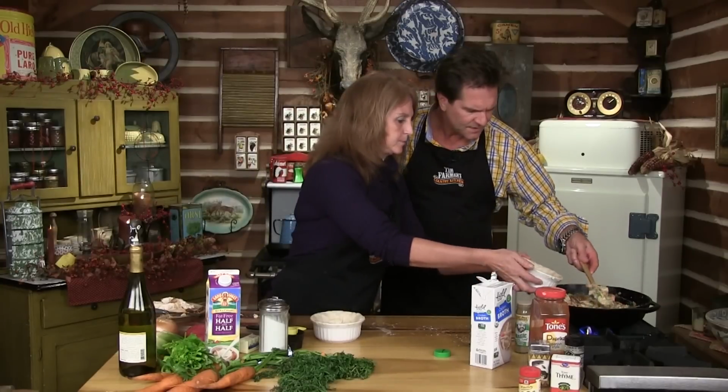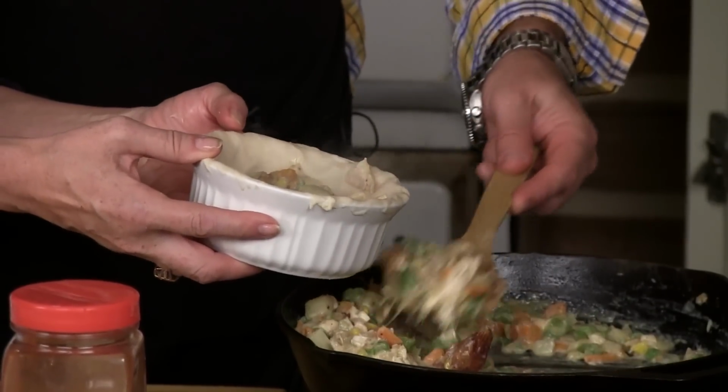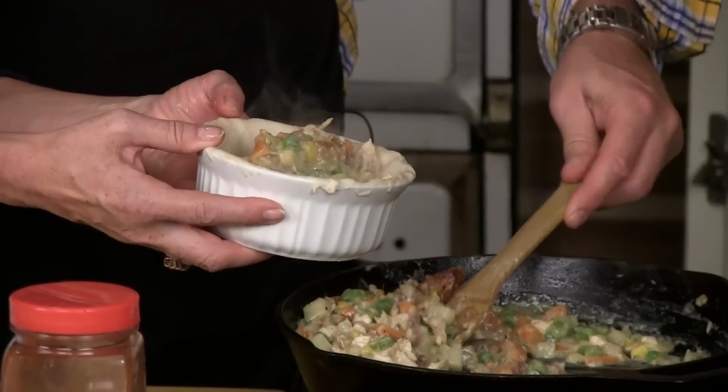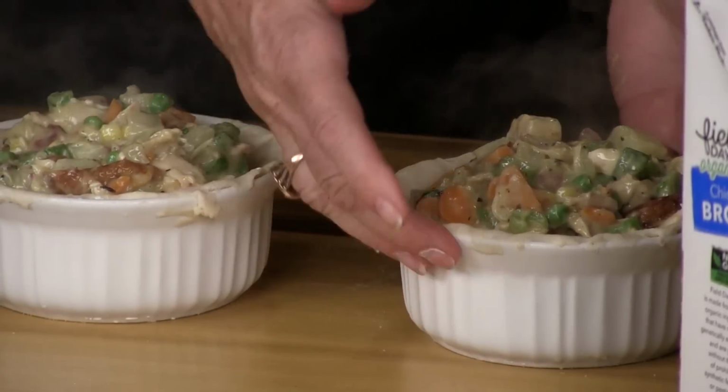Delish. Bring me that pie dough over here. I'm going to dole that out into this. Look at the colors. It's gonna make 2 little pies, isn't it? It's going to make 2 perfect pies for you and me. So you won't have to wonder about what to do with your leftovers.